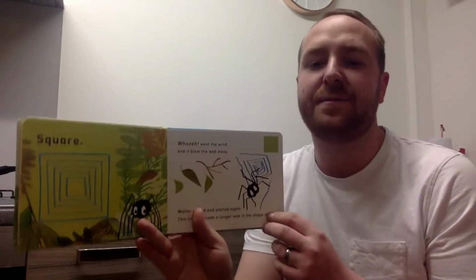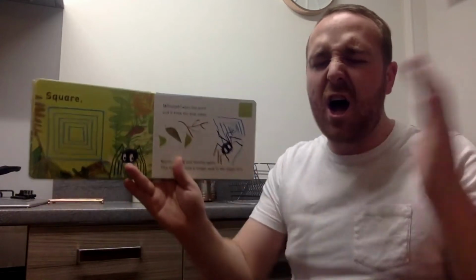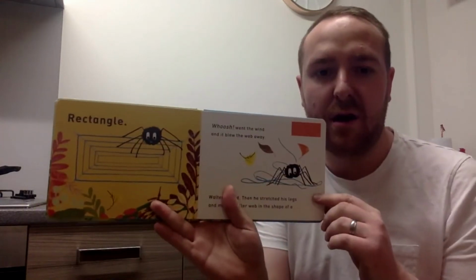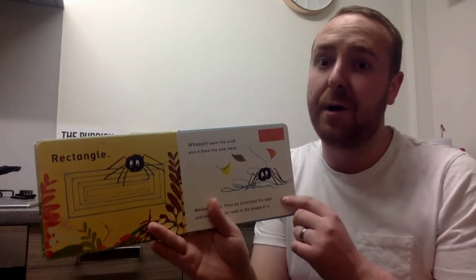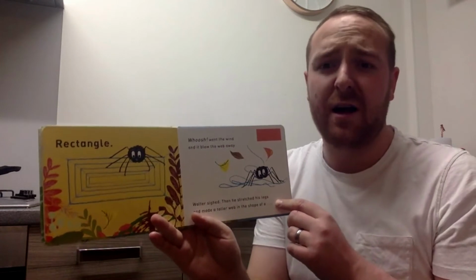Walter sighed and started again. And this time he made a larger web in the shape of a... Does anyone know what shape that is? Yeah, the shape of a rectangle. But whoosh went the wind and it blew the web away. Walter sighed.